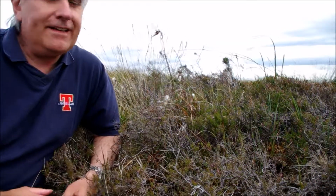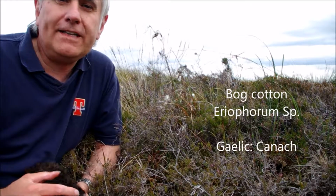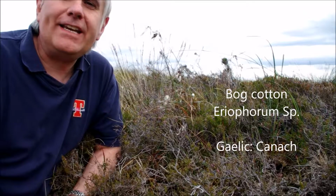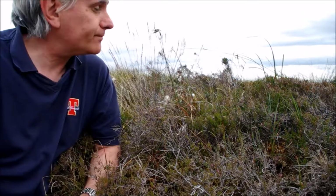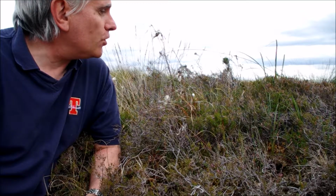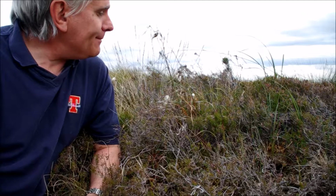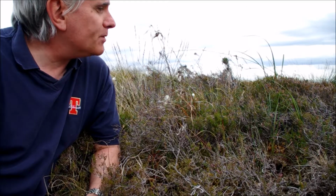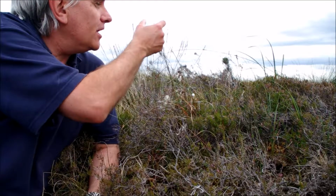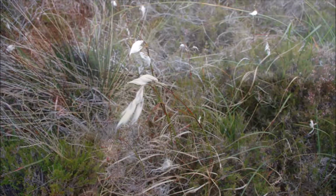Everyone, I think, is familiar with bog cotton, which is Canach in Gaelic. There are 4 different species of it. It's actually a sedge. And in the olden days it was used to dress wounds. The fibres in it are too short and too brittle to be woven into cloth, but old Gaelic literature does mention cloth which was made of Canach.